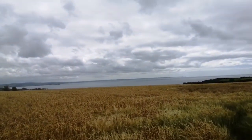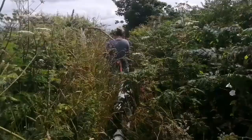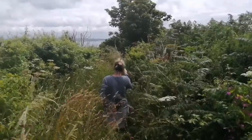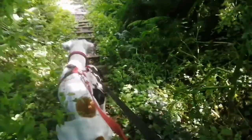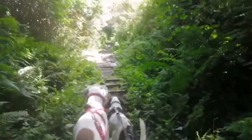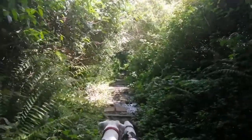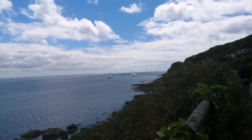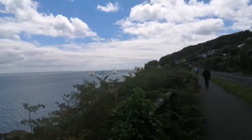What a view today. Public footpaths in Cornwall be like, don't be public. Oh my goodness. So thick. Gently, go on, Tom, Pops. Gently down. There we go. It's opened out a bit, but it's going to get damper where the river crosses the steps in a second. Oh my gosh. This is so overgrown, I can't believe it. There go, the boat's going in. That's awesome. Big sail ships.